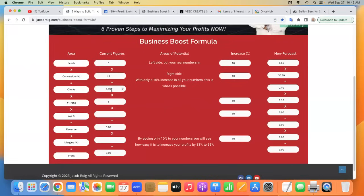So that means it averages about 1.98, which is 2 clients a month, or 2 clients for every 6 leads. Is that accurate? Okay. So to get it there, I should say 33.3. There we go. Now, how many transactions do you have? And let me explain it to you because it's a little bit different than Debbie's model.